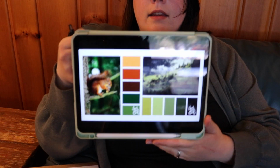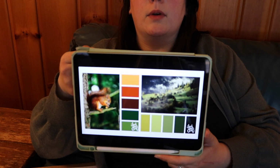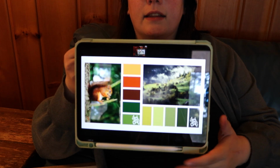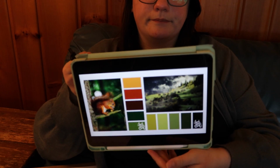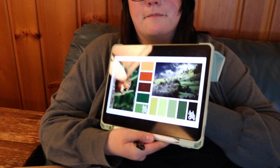Technology is not my friend today. They really drew a lot from his colors. The very bright orange and a dark red and the greens from his surrounding. And then over here we have very natural greens, nice variety of green. Okay, and there we have a more evergreen kind of green with the squirrel. And then a very dark green over on the landscape picture.